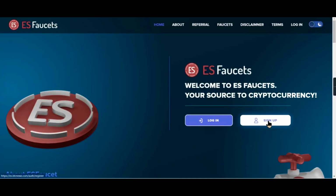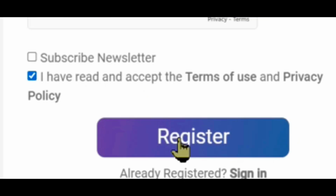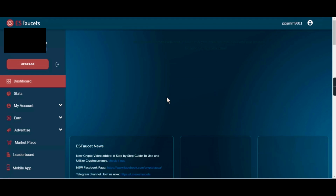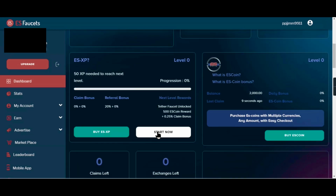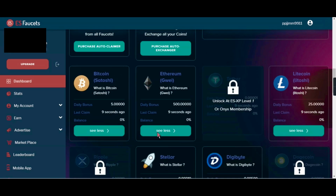Just sign up with some basic information and accept the terms of service. When you log in, your dashboard will be displayed. You can see your current level here, and if you scroll down, you can see the list of cryptocurrencies that they have available. Let's focus on Bitcoin.